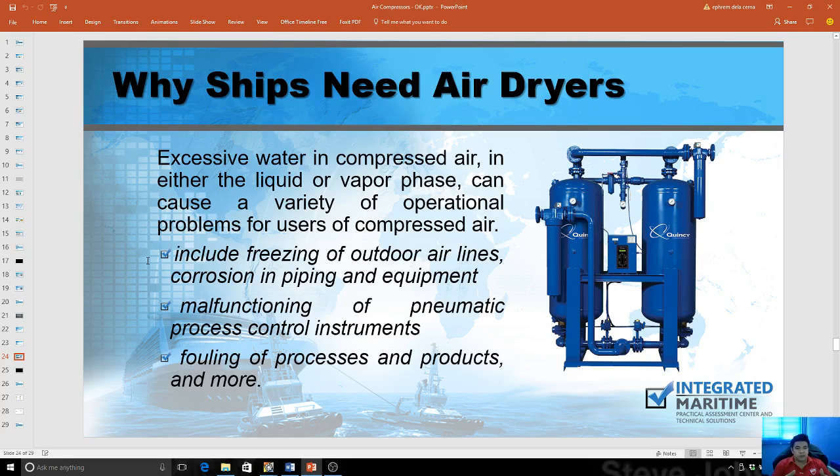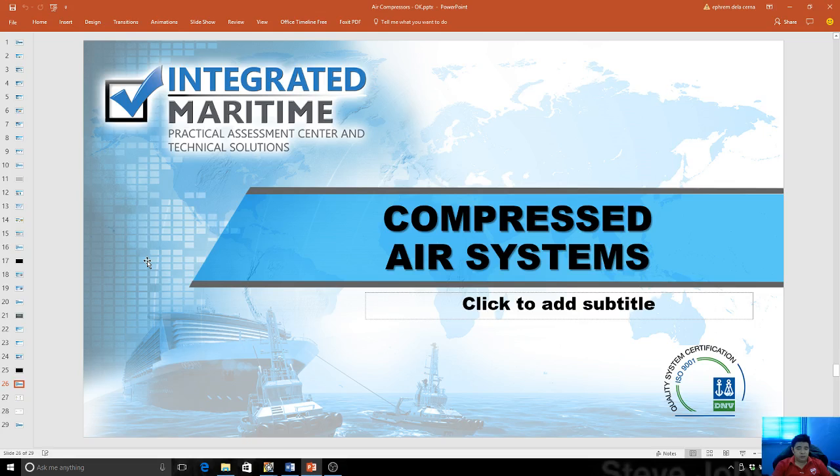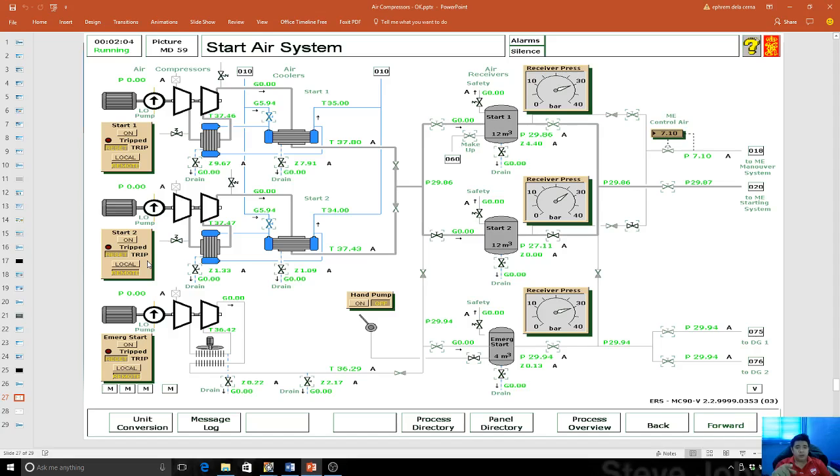It destroys pneumatic tools. That's one of the reasons. It causes malfunctions of pneumatic process controls, because water cannot be compressed. We all know that pneumatic process controls are very, very sensitive, so you need dry air. There is also fouling in the processes and products, and more. There are a lot more effects without drying air, so it's very important also. And that's it. So we will be talking about this one.